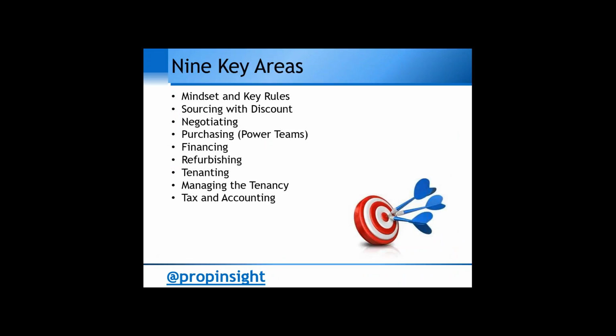But I want to get you to think about and to understand these key areas. So these are the 9 key areas. Now, they're deliberately in this order. For me, they run in order of importance and in order of the effect they will have on your financial success or failure from investing in property.